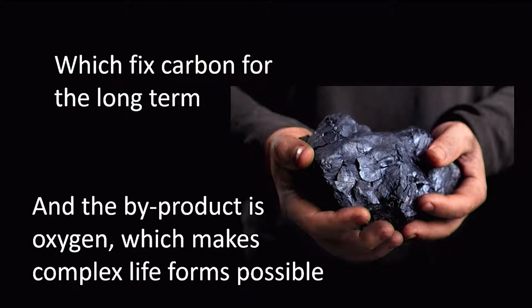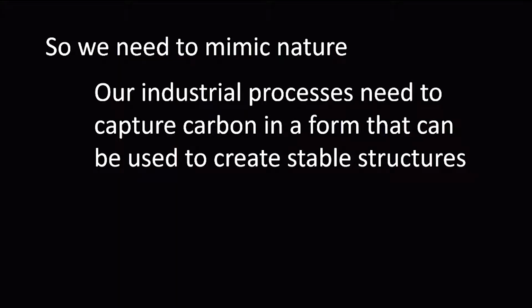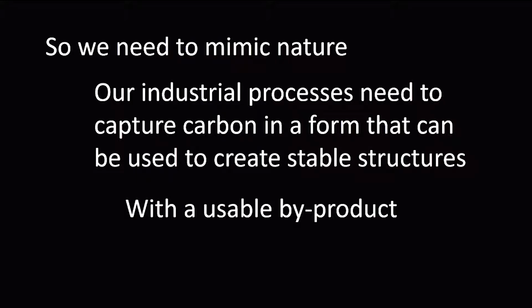The byproduct that I mentioned here is actually the byproduct of photosynthesis. It was that generation of oxygen that I talked about earlier that makes complex life forms like us possible. So if we're going to sort this out, we've got to try and find a way of mimicking nature, that ability to take carbon out of the atmosphere and fix it and do something useful with the product. So we need to be able to create stable structures. It'd be useful to have a usable byproduct. Obviously, with photosynthesis, the byproduct is oxygen.